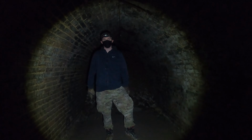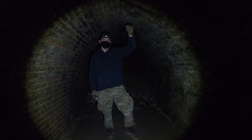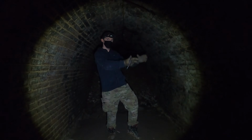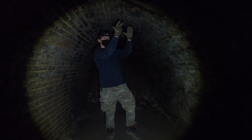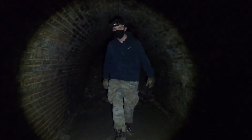So here today in an old kiln tunnel. There would have been a rotary kiln above us, and this tunnel would have been used to get all the spoil out. I'll show you in a minute the old bits where the spoil used to come down and the carts used to move it. So I'll show you around.